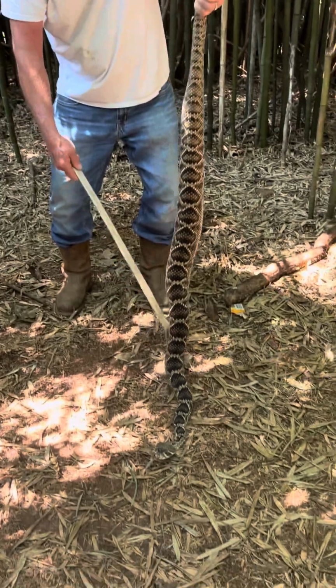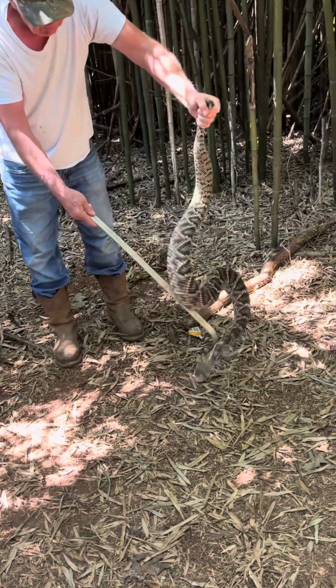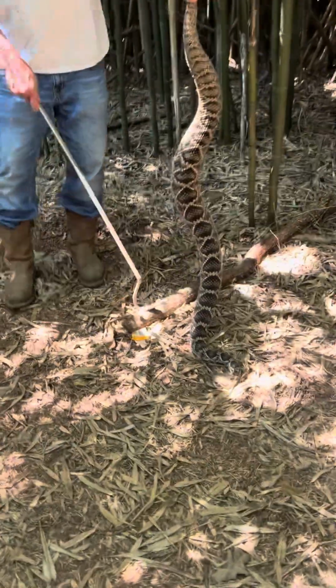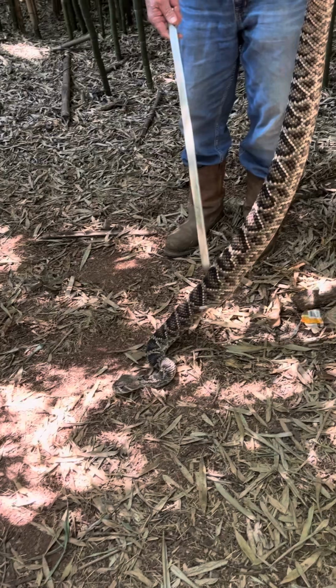But look at the size of that eastern diamondback. What a beautiful animal, huh? Huge snake, huge. And hot, whoo, hot. We say hot for venomous snakes. We say hot because it's hot. If you get bit by one, woohoo! Bit by one, you'll know hot.